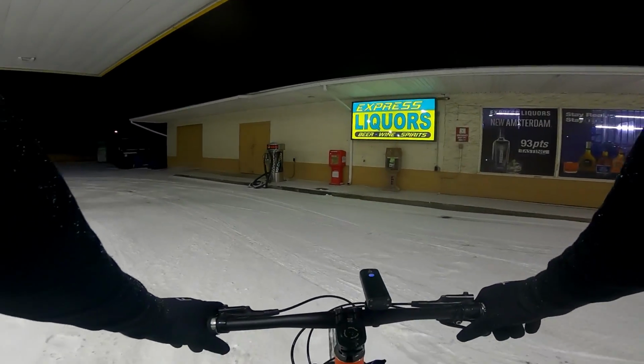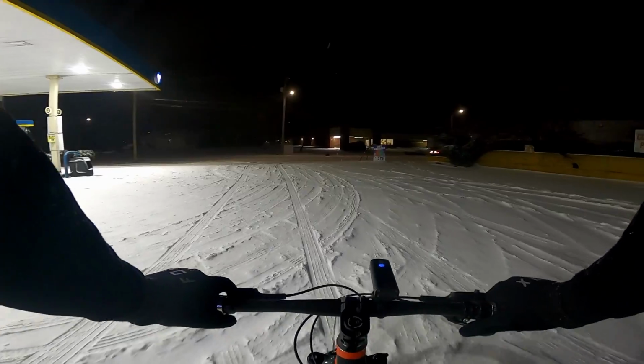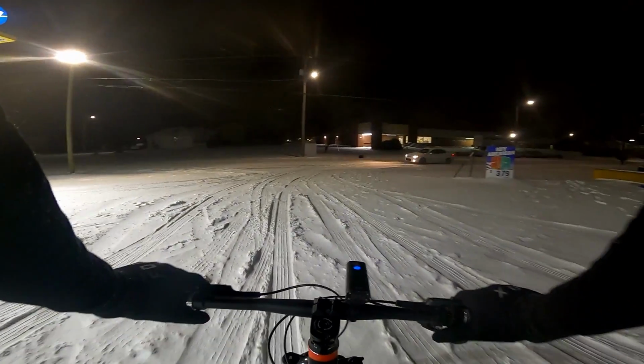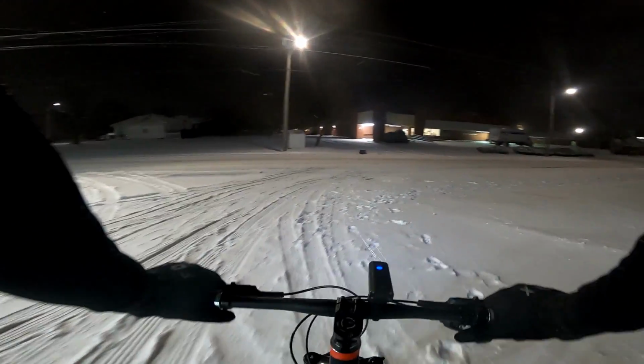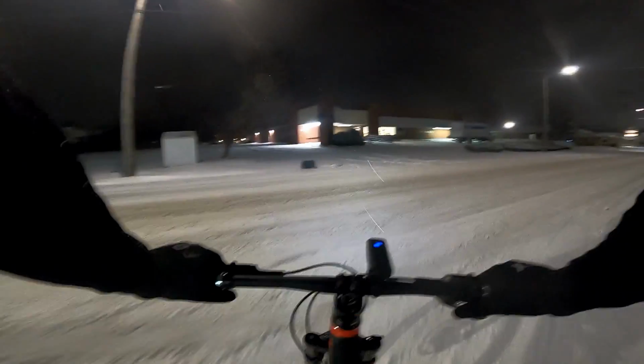I've never been to this gas station. Yeah, no, the main road seems super easy. It's packed down, so you don't slide on it much. I'm gonna wait until there's no cars and jump back onto the side road. I don't wanna scare anyone or anything. So I'm probably gonna go through this parking lot.